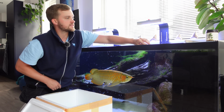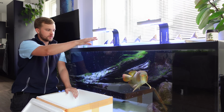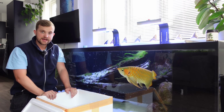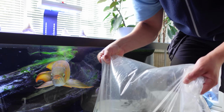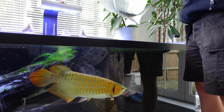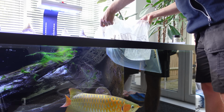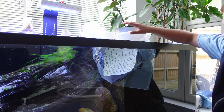So let me move this lid open and then I'll bring the camera a bit closer, we'll get him in and we'll start the acclimation process. Now I'm just gonna lift the Datnoid up to the camera so you can see him there. I think there might be a hole in the bag. So let's get it in and hopefully Violet the arowana doesn't attack him.